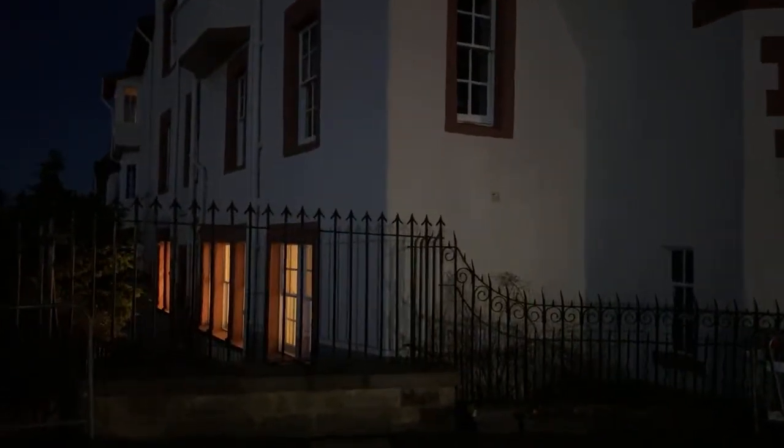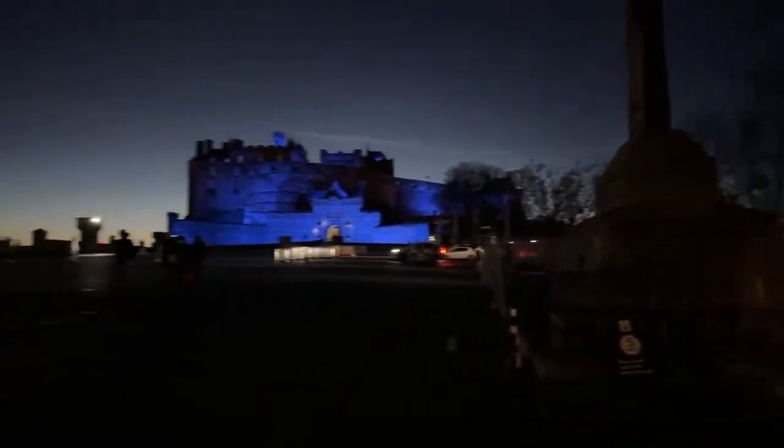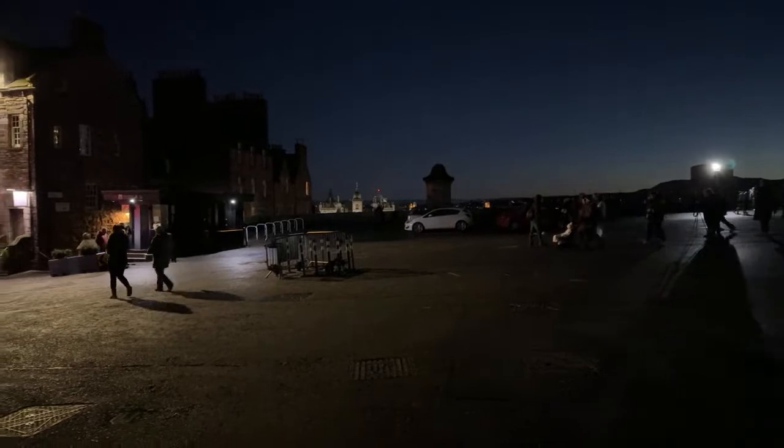But at this point, I think if there is a clear day, I will take you around Leith, and Stockbridge, Dean Village, and some other things. But again, it depends on the day, it depends on the conditions.